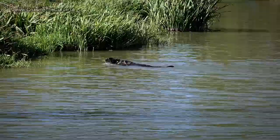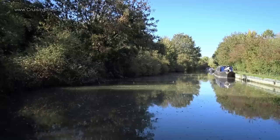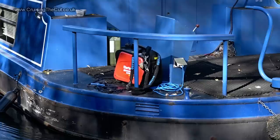Unexpected item in the canaling area. The trouble with having a generator is you do have to put that kind of chain on it, because someone else will have it otherwise.